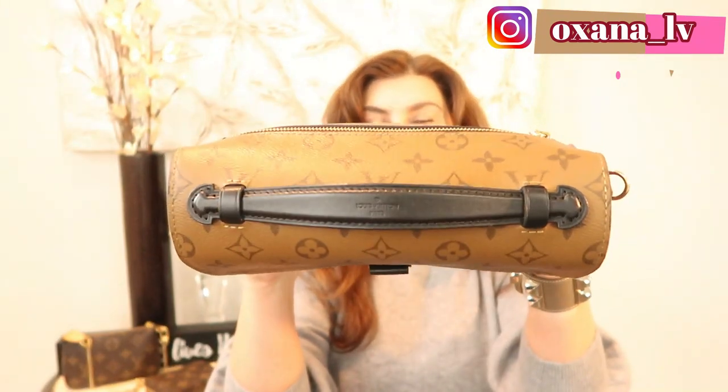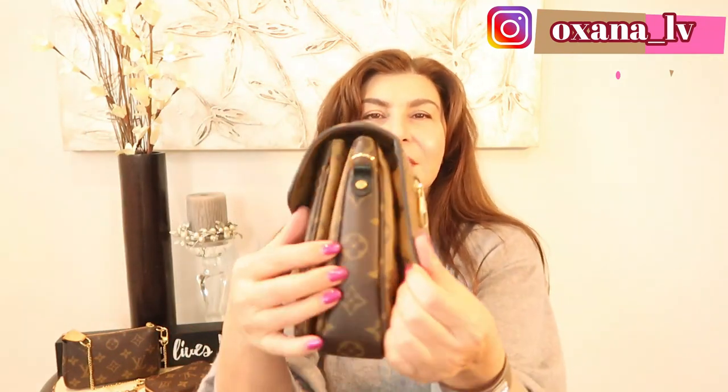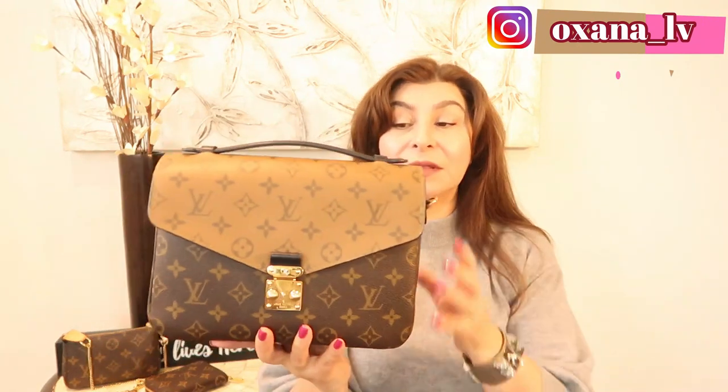My absolutely best handbag purchase from Louis Vuitton, in my humble opinion, is my Louis Vuitton Pochette Metis. There you go. I love this handbag, and I really love the options with the treated black leather. Not everybody's cup of tea is mixed canvases, but I personally love it. In my humble opinion, it gives that dimension to the handbag, like you can see how it shows those folds, and I absolutely love it, love it, love it.